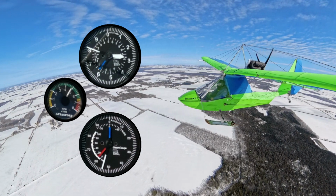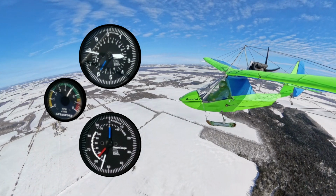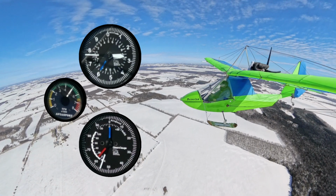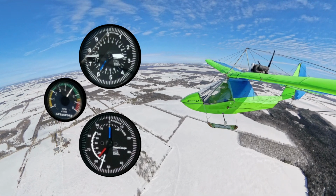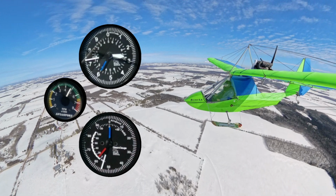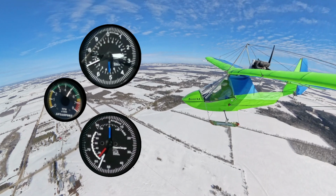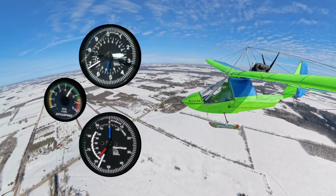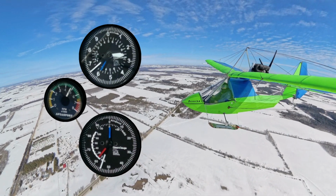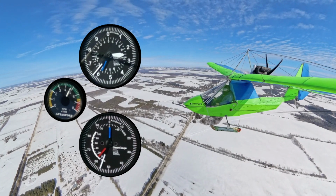Now I'm descending. We're gonna get ready for an approach here. So I like to come in, use the ultralight circuit height, which is 500 feet now in Canada. So while I'm on the downwind here, I'll continue to descend. And as you can see in the descent, the angle of attack is right down. Airspeed is pretty high. It's about as high as it gets in this aircraft, about 60 miles per hour.